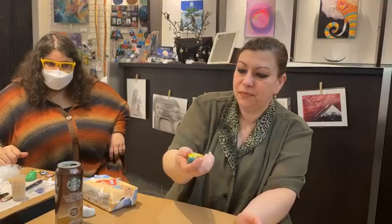This one's completely cured, but it went, you see, all around it. So we just need to cut it off and file it. And this one is good, completely good to go out in the garden. This one needs to be filed, and this one needs to be filed.